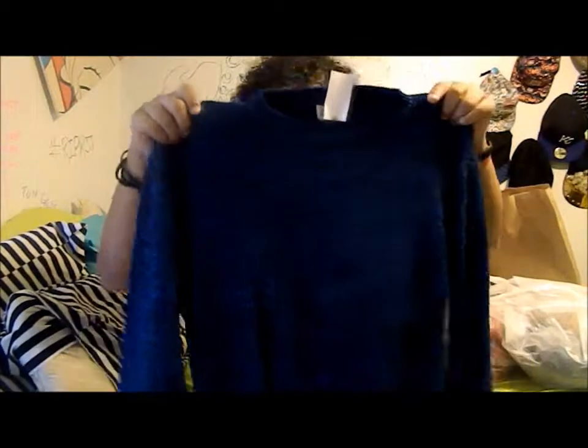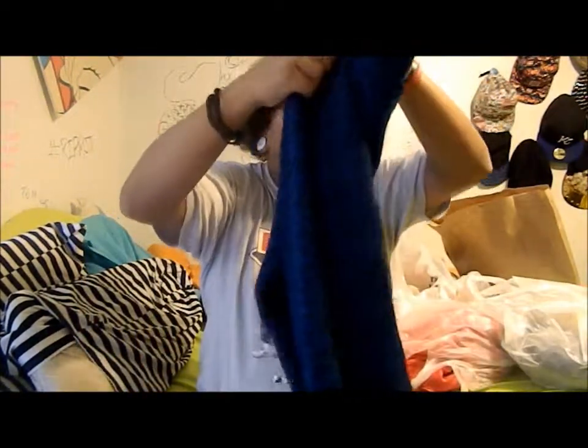$2.98. You can't beat that for a sweater like this. It's very vintage, very cozy, wozy. Like, I could just see myself rocking this out with some cute jeans and some cute shoes and some cute glasses and just being very vintage with this. Very Bill Cosby, whatever, just rocking it out.